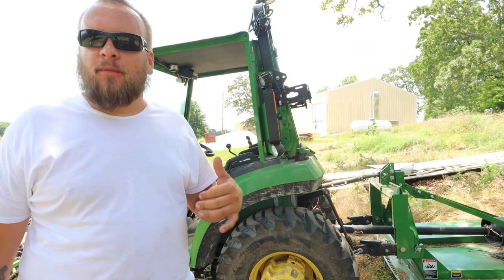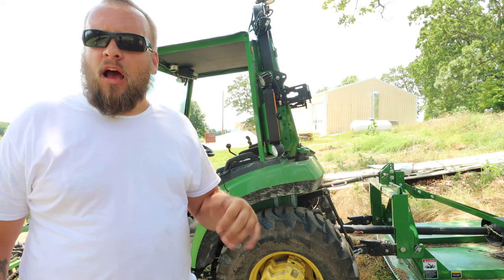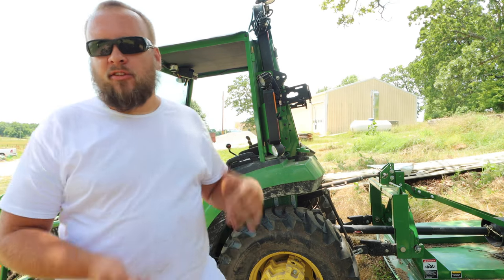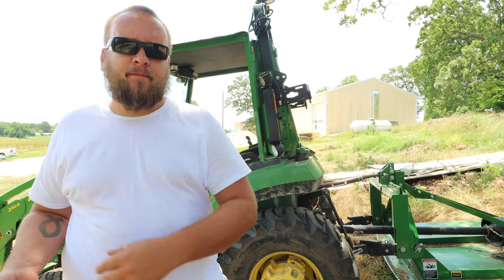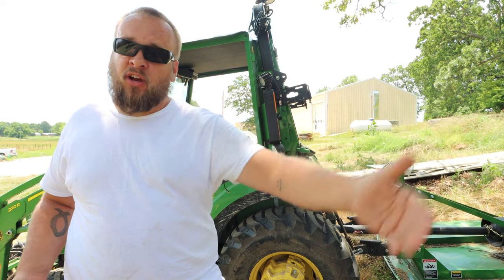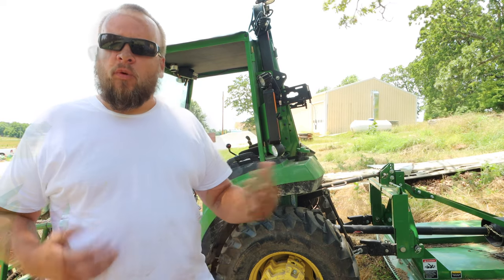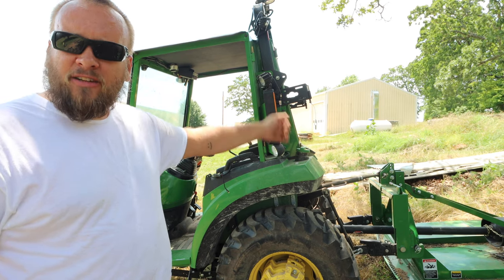All right, so I got the dump trailer dropped off. I ran a couple errands, and I'm back at the house. I was originally debating between taking the tractor in the dump trailer and having the grapple in the truck bed, or dumping off the dump trailer and coming back for my equipment trailer. What I finally decided was to drop the dump trailer off and just drive the tractor to the property.